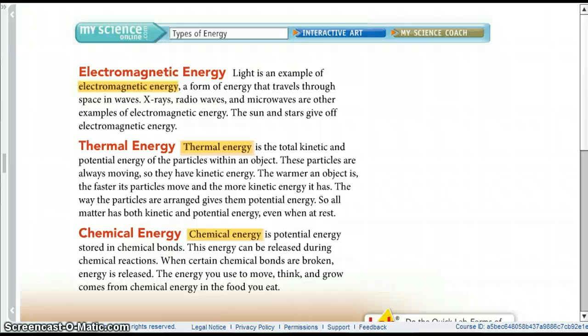Thermal energy. Thermal energy is the total kinetic and potential energy of the particles within an object. These particles are always moving, so they have kinetic energy. The warmer an object is, the faster its particles move and the more kinetic energy it has. The way the particles are arranged gives them potential energy. So all matter has both kinetic and potential energy, even at rest.